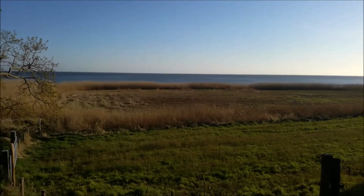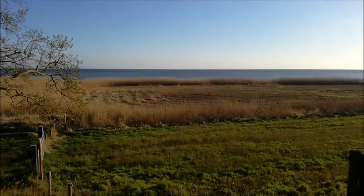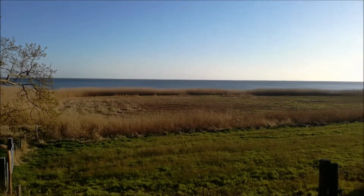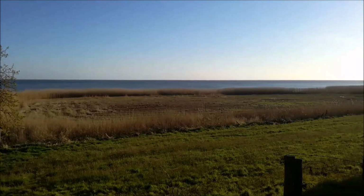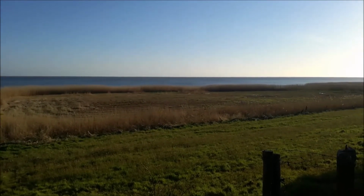Oh, you wouldn't believe the smells of all the grasses here. Absolutely amazing. And it's getting darker. Well, dark. The light is fading.